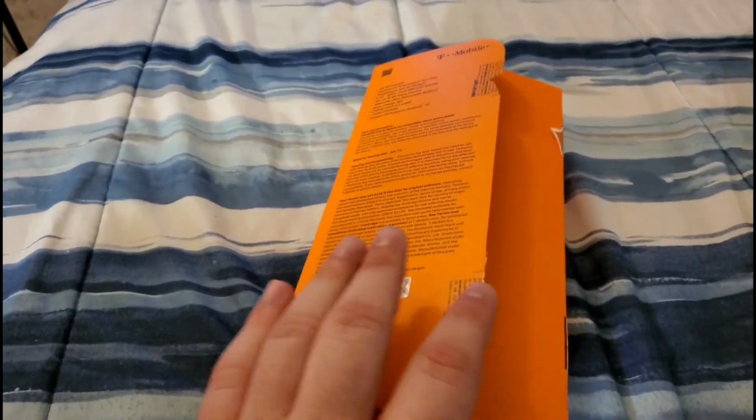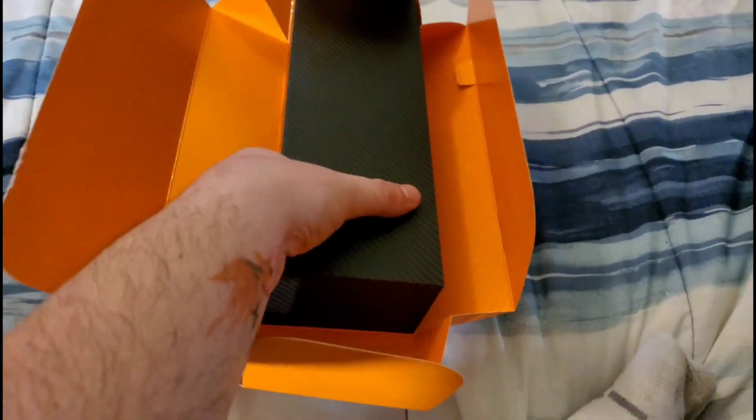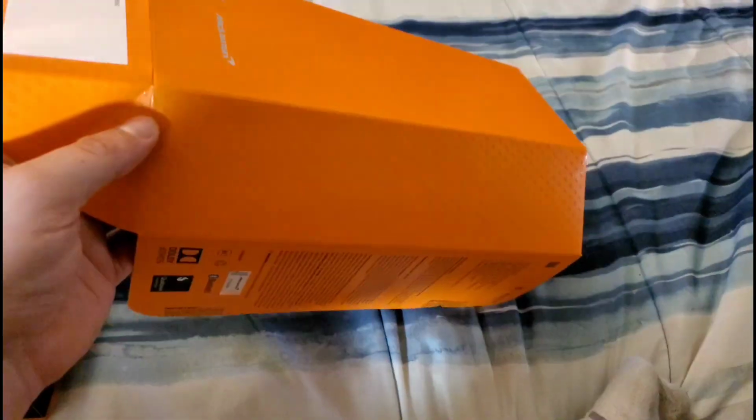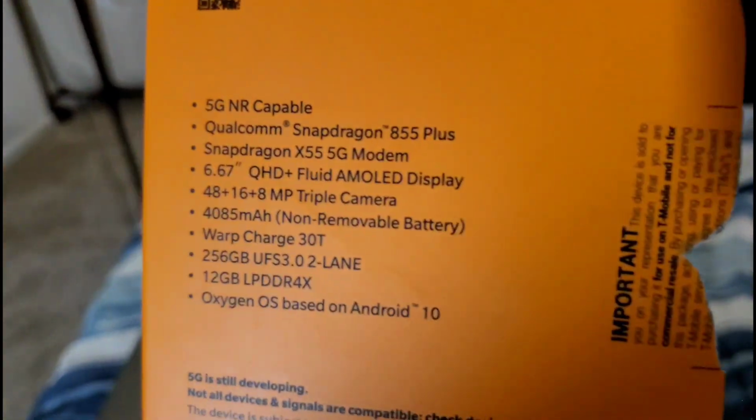So first things first, we've got quite the unboxing experience. It's kind of reminiscent of the Apple Watch. If you guys have seen the Series 4 or the Series 5, unboxing is actually kind of similar. You've got a box within a box. So you open up this orange peel here, and you've got your Never Settle logo here, and pretty much just the specs on the back if you guys want to check those out real quick.